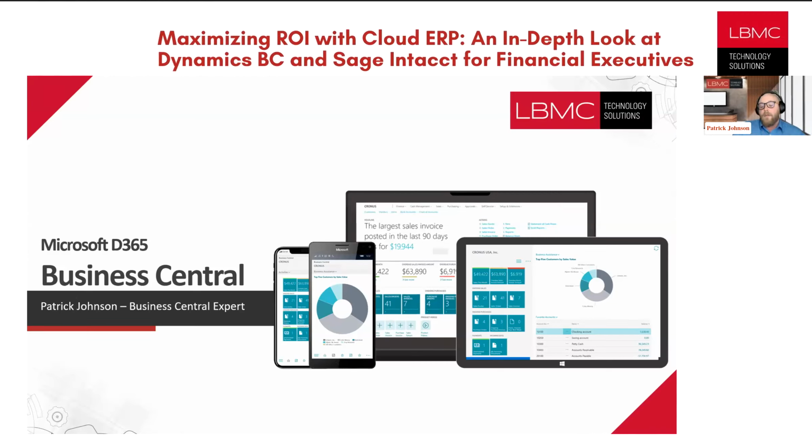What I'm going to try to do throughout my portion of the presentation is to highlight those features within BC that we've seen customers really lean towards when making their ERP decision. So as you look at these two platforms, it's not really a comparison of the two of them. It's those things that differentiate themselves within the market, and particularly those things that we've seen customers make decisions around that really help mold the platform to your business.